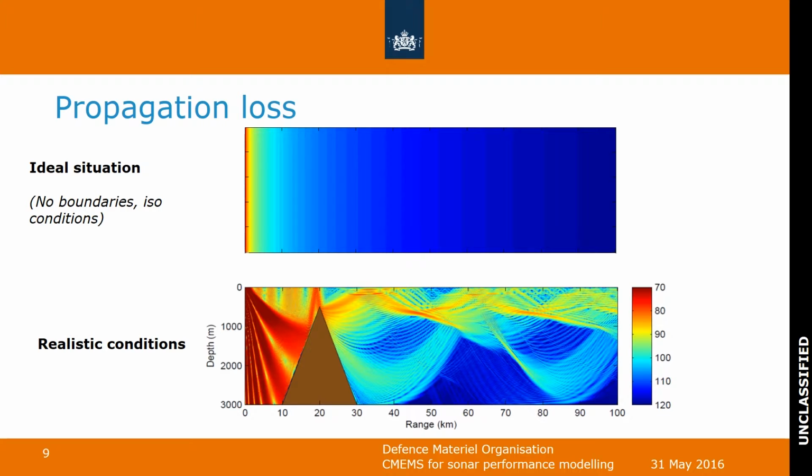The sound speed profile would just be constant over depth. Then if you put sound in the water, basically it dilutes with distance. You get something back and it's very predictable. But that is not the case.